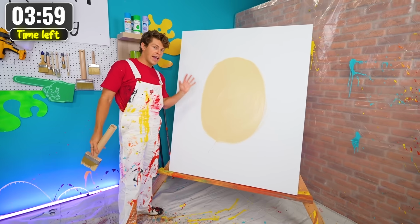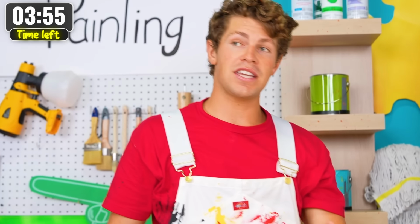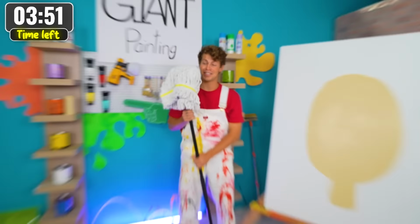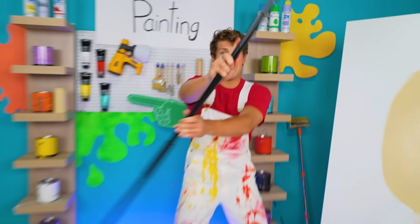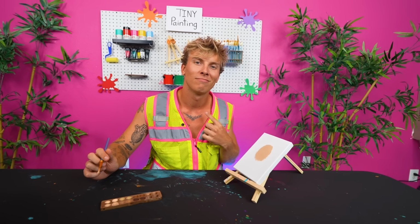Voila! Now that's Hannah's face. The next thing on the portrait I will be painting is her hair. I have a good idea. You see this? It's not a mop. It's a giant paintbrush! Now we gotta make his neck, because he has a neck.